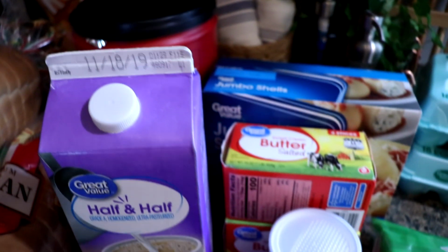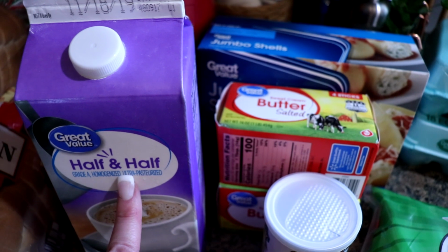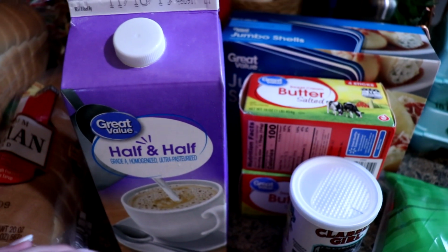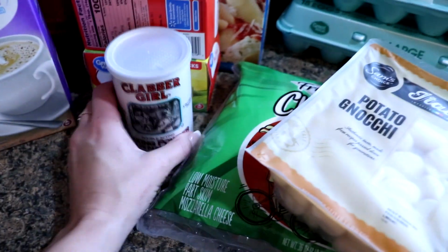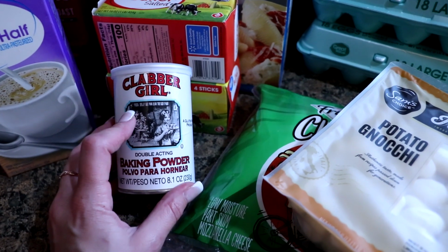So this is the stuff that I got at Walmart. I grabbed a half and half at Walmart this week because it works out to be about the same price as at Aldi, and I just grabbed one big one at Walmart. I picked up some Folgers Classic Roast Coffee, some Clabber Girl baking powder.